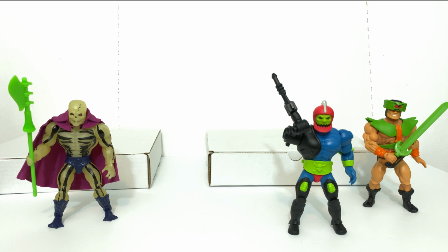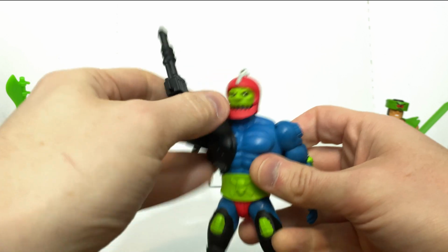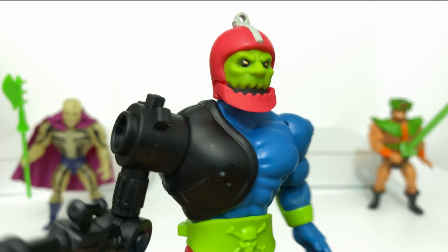We're down to our top 3, and you can see it's all bad guys. Of course, that's the great tradition of Masters figures. Usually your villains are the stronger ones. So, I would say that it is Trapjaw. I actually think Trapjaw is an incredible figure. There's several things about him that work really, really well.